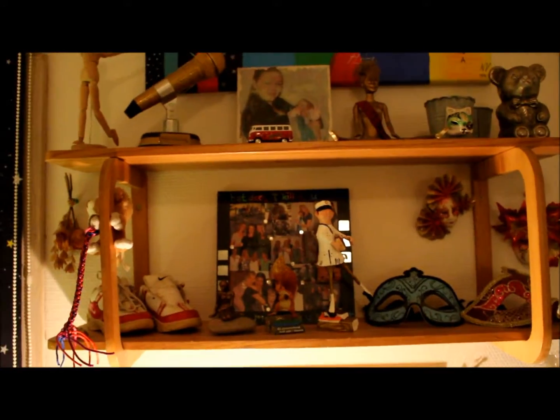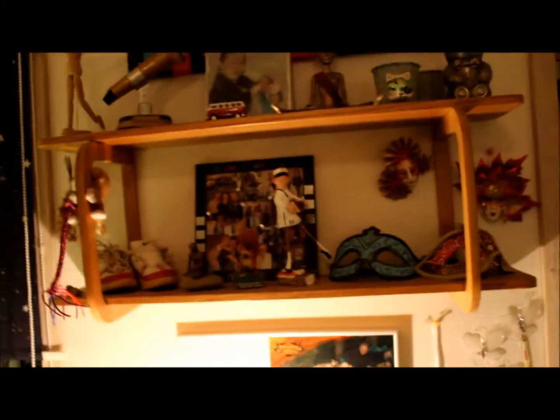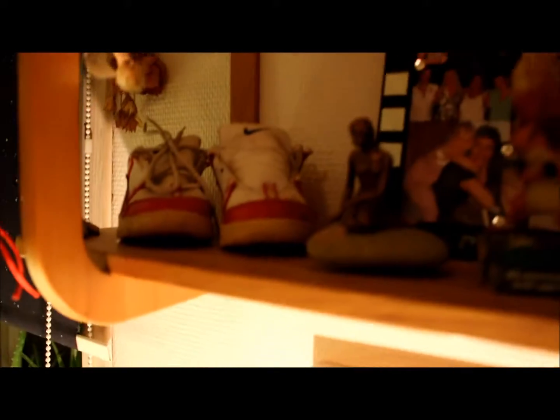So up here is a bunch of different knickknacks. I'm just gonna quickly go through them. This light is so bad. I am so sorry. Okay, the focus isn't very good, but here I have a pair of sneakers that I had when I was a baby. And this is a little mermaid sculpture souvenir from the first time I went to Copenhagen.